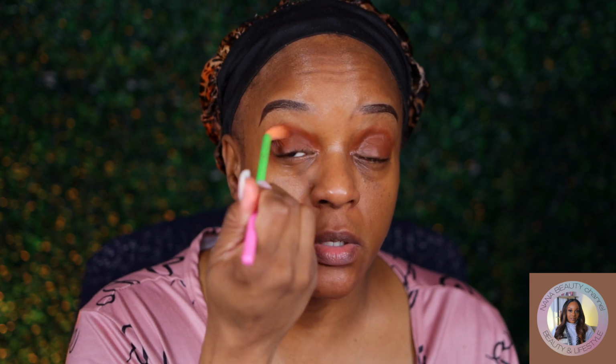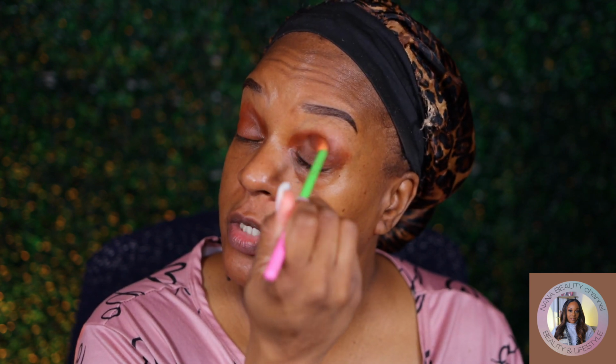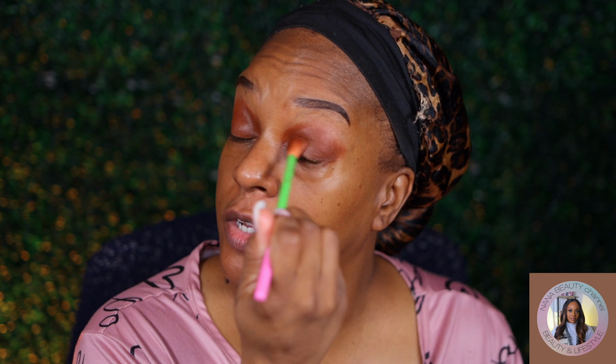And you don't have to put it on there neat. Just make sure you're catching all your creases, cracks. Every surface area is covered with the color. That's all you're trying to make sure.